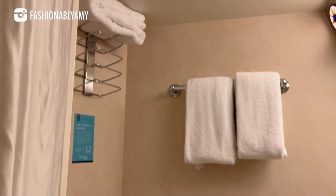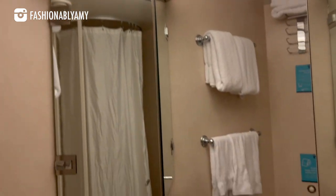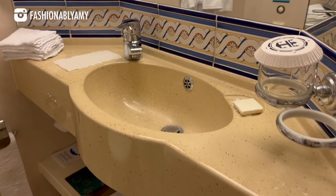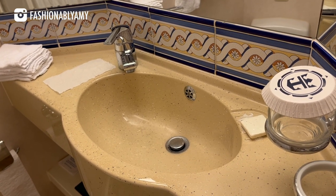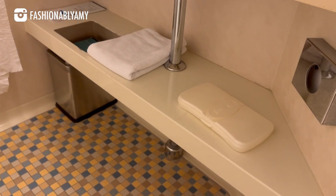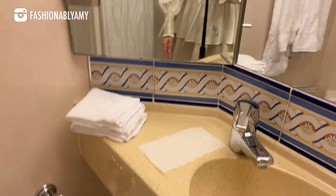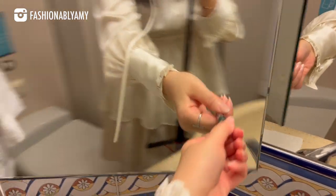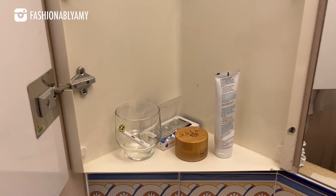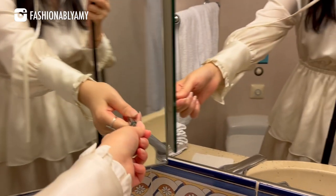And all the towels are there. And then the vanity area is pretty small as well. It looks big on the video, but it's quite small, but it's definitely functional. There's the garbage can and some storage space as well. On this mirror, I put some of my everyday things, you know, toothbrush, contact lenses, all that kind of good stuff.